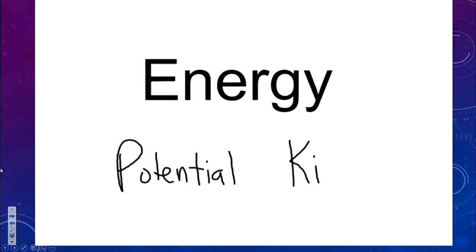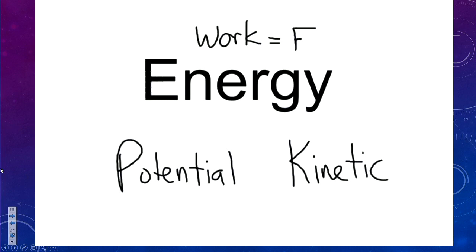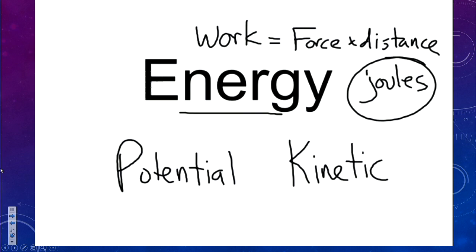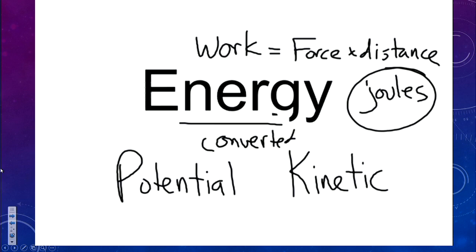Remember from the last podcast that energy is the ability to do work, and work is a force times the distance. So we measure work and energy both in joules. Now there's a law of the conservation of energy. In other words, that law states that energy can neither be created nor destroyed. Now it can be converted into mass according to E equals mc squared, but we'll get to that later. And so since energy can neither be created nor destroyed, it can be converted.